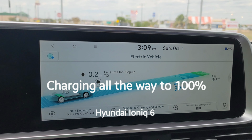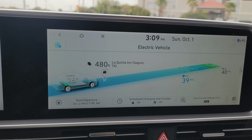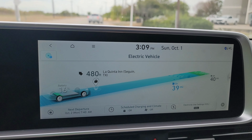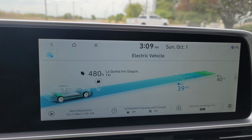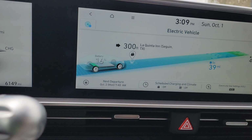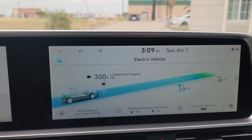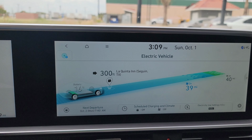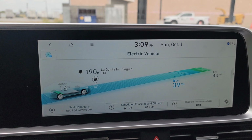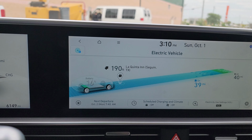Well, good afternoon. Today I'm going on a little adventure and I'm going to go pick up my daughter from her mom, and we're meeting up in Caldwell, Texas. This is not my favorite place to meet up because there is absolutely no charging in Caldwell, and a lot of the roads on the way there are just kind of windy country roads, so there's very little charging on the way there. There's certainly no level 3 charging.